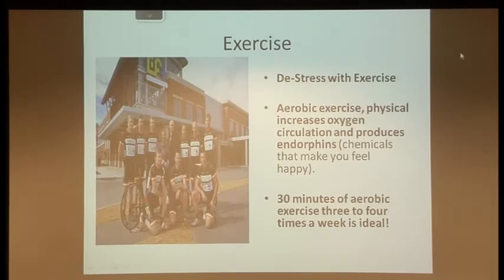Now, we can't forget exercise. This awesome Lift center that we have, I love the Lift. I wish I could stay there all night sometime because of the atmosphere. So they're saying de-stress and exercise: aerobics, swimming at the pools, riding the bikes, walking the track at the Lift center. You can do these things, and these chemicals make you feel happy. They're recommending 30 minutes of aerobic exercise at least 3 to 4 times a week. So let's put our walking shoes on and get busy walking.